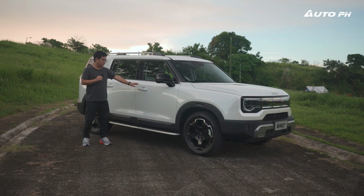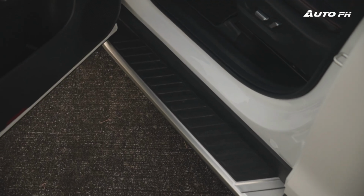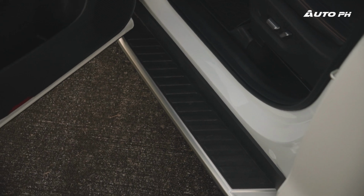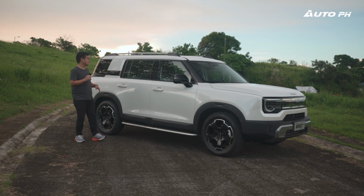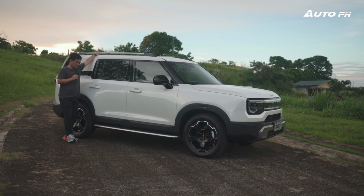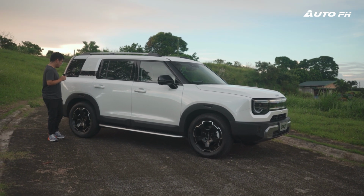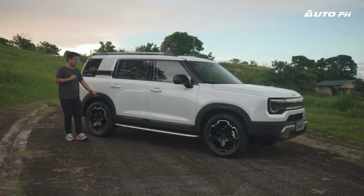Then we also have down there, if you open the door, you will see we have running boards down there. So that will really help with those who want to get in the vehicle. And yeah, sorry, the key is with me. Horn, we also have these roof rails over here. I believe these are functional. And also, what else do we have here? I don't know if this lights up, but maybe it does. It looks really good if it will light up.